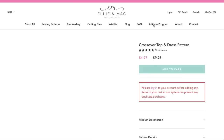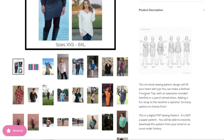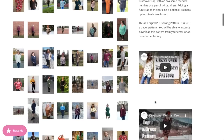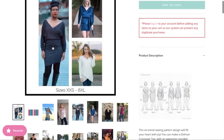All right, let's take a look at this one. So we've got a wrap top, right? Dolman crossover top, awesome rounded hemline or pencil skirt dress. Adding a fun strap to the neckline is optional. Okay. All right. So it looks like she has chosen to style hers a little bit off her shoulder, but you've got the dolman sleeve. It wraps and then is sewn into a skirt.